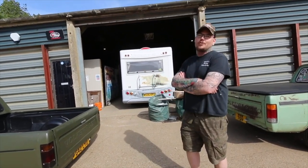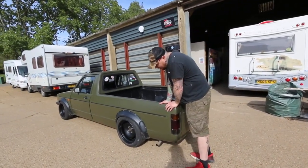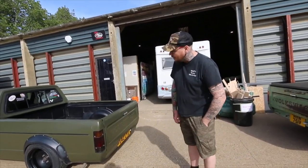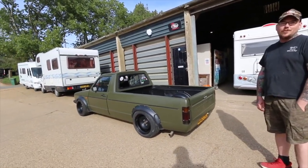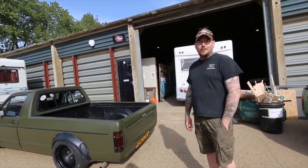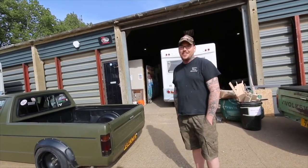It's got shortened drop links. It has the most impressive amount of travel you've ever seen, and most of it comes from the tyres, hence me upgrading the tyres to 55 profiles, or 50s, I actually think they are. It's because it had nothing in there, it slammed and knocked through everything. It's got about a quarter of an inch of movement on the actual leaf springs themselves. Maybe half an inch if we're lucky, but most of my suspension comes through the tyres and the seat.